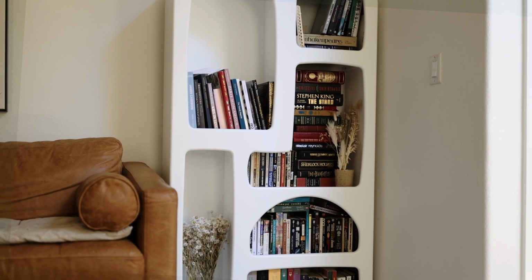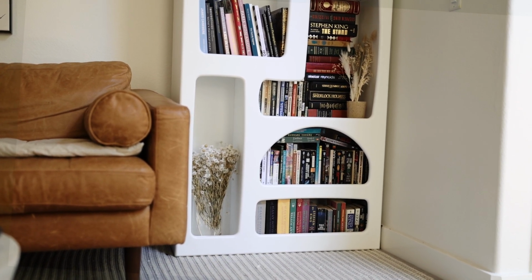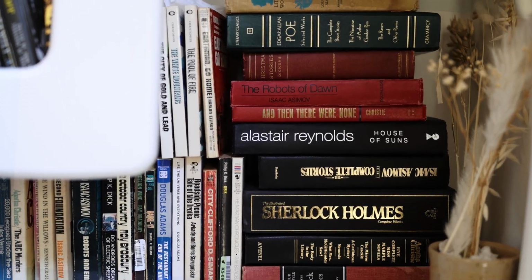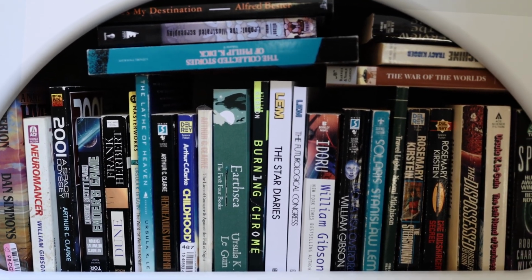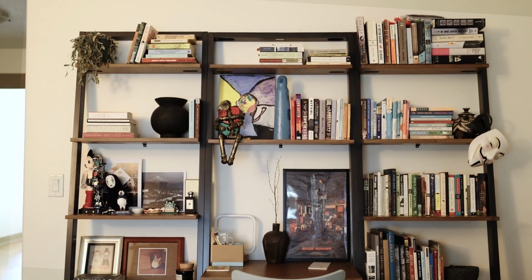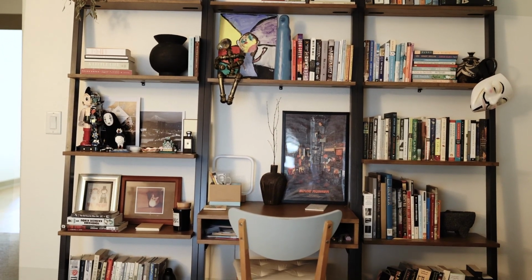Now we are looking at this sculpture-style shelf. I have all my vintage classic science fiction here, some Kings, and a few hardcovers. I am a 100% paperback reader, so those hardcovers must have been purchased 15 to 20 years ago. Those are for downstairs, and here we are upstairs in my bedroom.